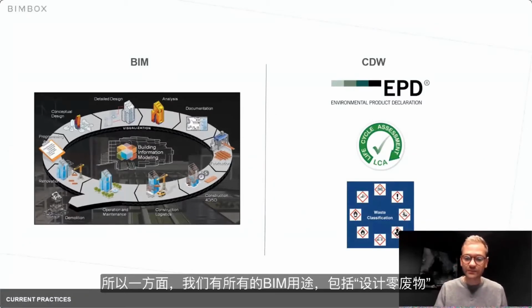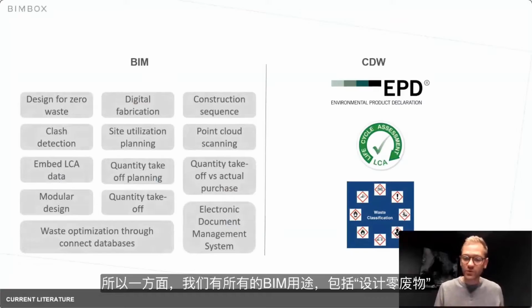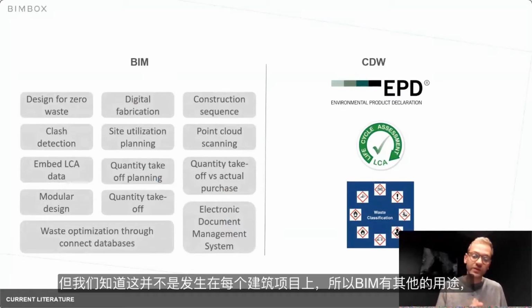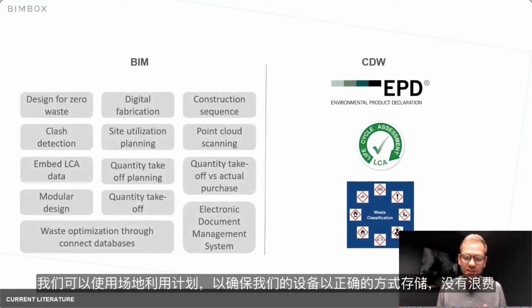So on one side, we have all those BIM uses designed for zero waste. That doesn't require much. You actually design out the waste. It's probably the best way to minimize waste is to eliminate it. But we know that it's not actually happening on every construction project. So we have other uses such as clash detection, where we can build the building in the computer first, make sure everything is coordinated before we build it on site. We can use site utilization planning to make sure that our equipment is stored in the correct way and there is no wastage in that.